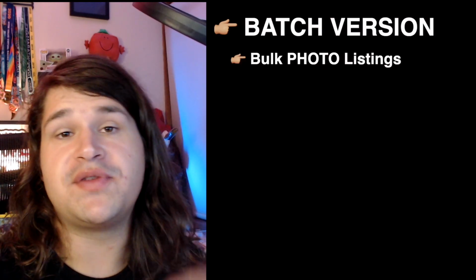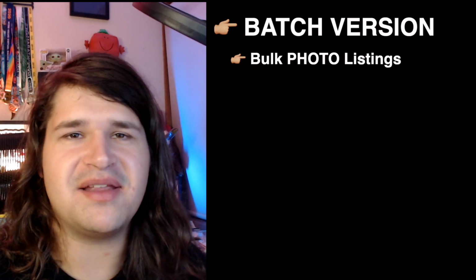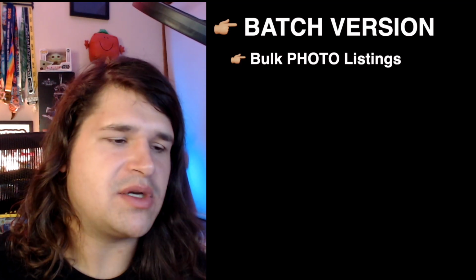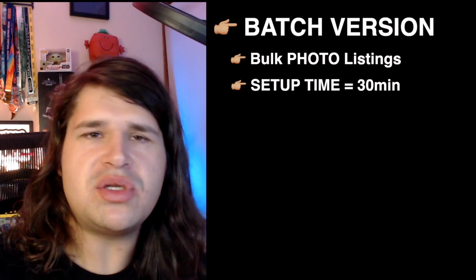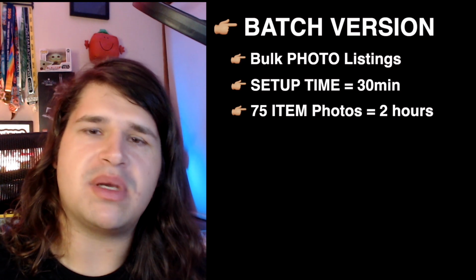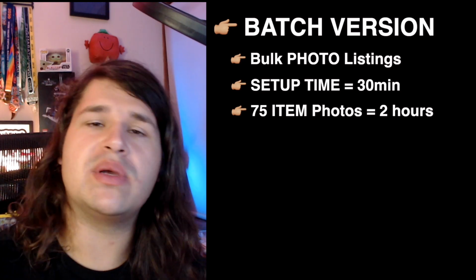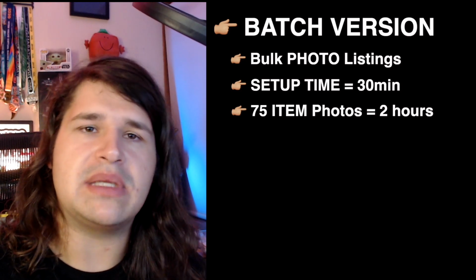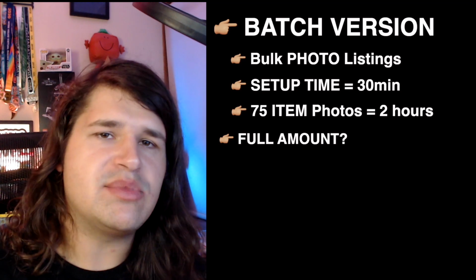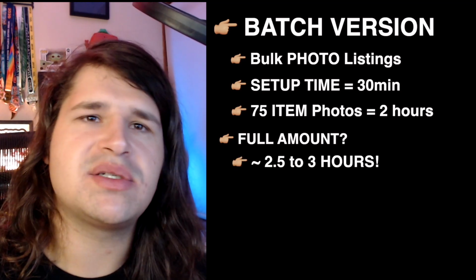When I actually decided to do the bulk batching of taking photos for the 105 items on Monday, I only did 75 because I basically ran out of items. The setup time was about 30 minutes on Sunday, so it wasn't too much, and it only took me about 2 hours to get all those photos done because I was just in the zone, focused, and motivated. That was DVDs, books, games, toys, jeans, the lot, the works. I did everything, and you'll see that video shortly, but the total time came to about 2.5 hours. Even if it was around 3 hours, I'm saving so much time.